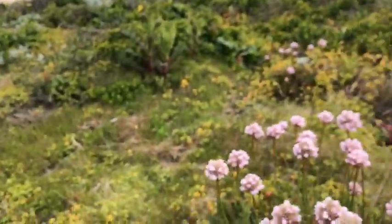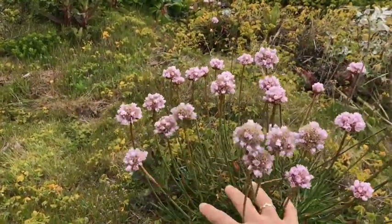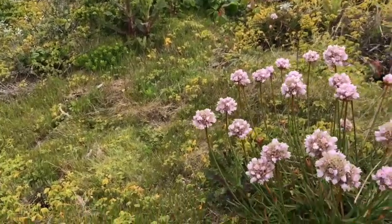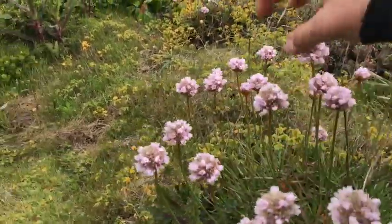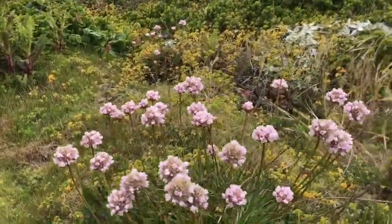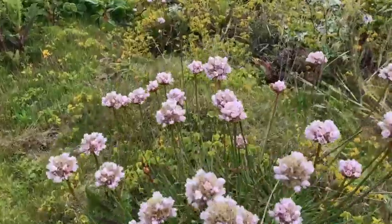Also have a cool bluff species here called sea pink, Armeria maritima. Nice little puffball inflorescence. Kind of looks like buckwheat, but a lot different leaves.